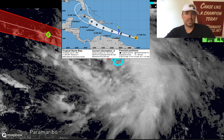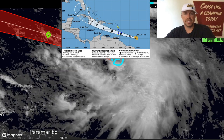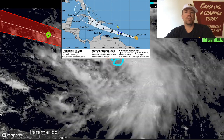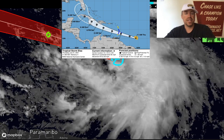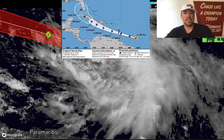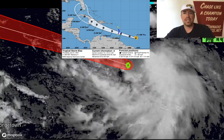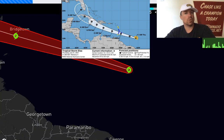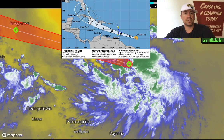But it does look like this invigorated convective burst here just to the north of the center does have a potential to wrap around this storm and then become even more symmetric in terms of its convection wrapped around the center, and that would allow it to intensify just a little bit further. And this is the Radar Omega app that I'm using here, a great tool to be tracking these tropical systems.